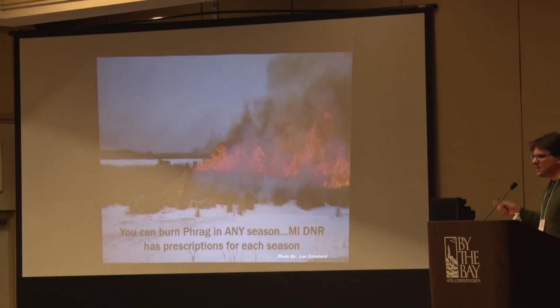And the Michigan DNR is pretty well dialed in. I ended up looking at a lot of their prescriptions when we were doing it, and it's pretty dialed into what you need to do in order to burn it. And again, you're using fire mainly to remove the biomass, so you can then do something with herbicide. But it's a very hazardous fuel if you've never seen Phragmites burn.